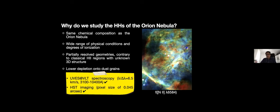With these objects, whose geometry is observable and which have the same chemical composition as the Orion Nebula under different physical and ionization conditions, we seek to understand the physics of the interstellar medium. We base our work on deep high spectral resolution spectroscopy of UVES at the Very Large Telescope and high spatial resolution imaging from the Hubble Space Telescope. We are able to resolve the different kinematic components that are present in the gas.